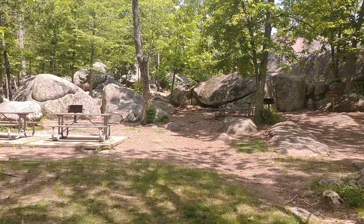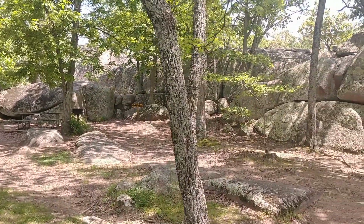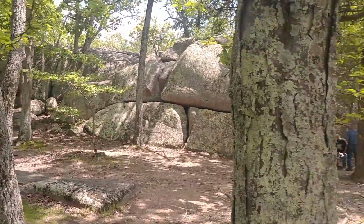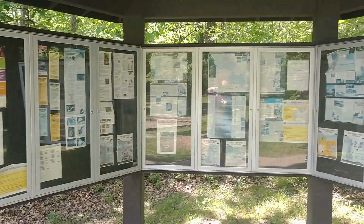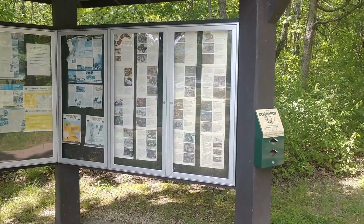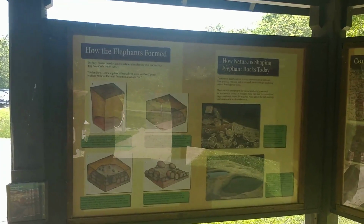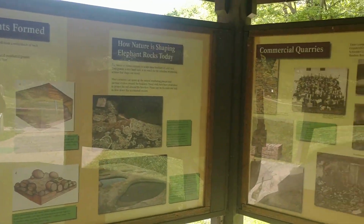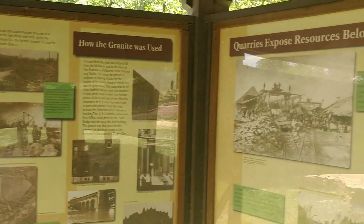Just outside the parking area, you'll find a lot of different picnic tables sprinkled in between all the large rocks and trees. So if you bring a lunch, be sure to pack out your own trash and try not to litter. As you make your way back to the trail, you'll come across a couple of different information areas where you can pick up brochures to get information about the areas and also learn the history of the park. There's roughly about 7 acres of giant granite boulders that you can both climb on and run around on.